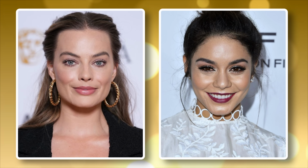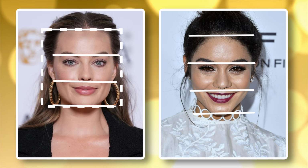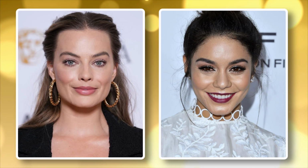So after you have figured out your facial proportions, you then want to take a good look at your hairline. Your hairline can greatly change the illusion of how big or small your forehead can appear. So let's take a look at Margot Robbie and Vanessa Hudgens to start our visual examples. While Margot Robbie is a square shape and Vanessa is a diamond, their proportions are actually quite even throughout their face with close to even symmetry, and both of them have about the same size of length through their forehead. However, their hairlines are drastically different.